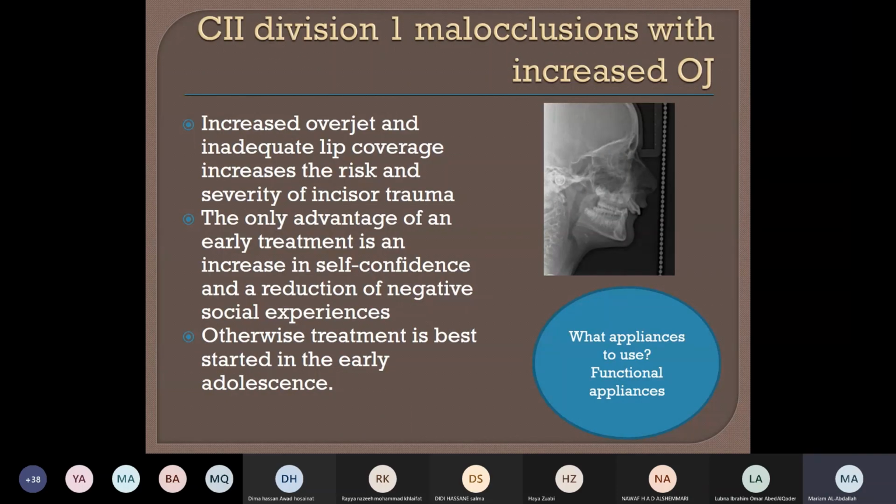Finally, something that we can treat early is the patients with a class 2 division 1 and increased overjet. You already covered the topic about functional appliances, and you know that the best time, the ideal time to use functional appliances should be at the growth spurt, which is beyond 10 years of age. So 10 to 12 for girls, 12 to 14 for boys.